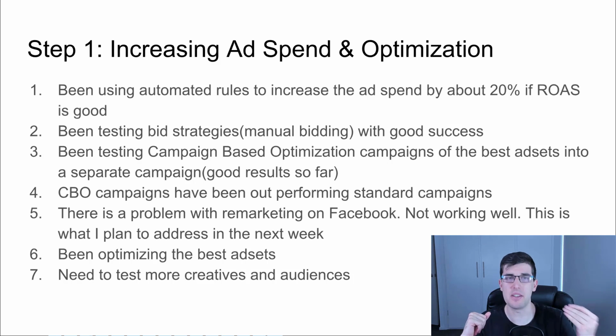We've been testing different bid strategies like manual bidding. I think manual bidding is going to be a really big thing, and it's been getting good success. There's a specific way that you can go about doing that. You do it on your best ad sets, and it forces your way to the top, and it can actually reduce your cost per purchase.